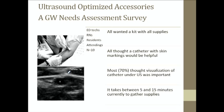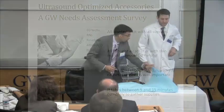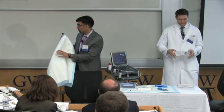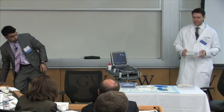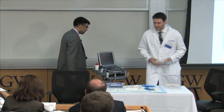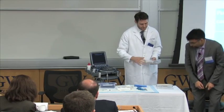They found that was a problem. And then 70% thought that visualization of the catheter under ultrasound was important to know if you were in an artery or vein after placement. It also took them 5 to 15 minutes just to find the supplies necessary to put the catheter in. So that led us to our first innovation. So here we are. It fits in your pocket. It's a kit with all the things that you need for peripheral IV ultrasound guided line placement. And you can see here all the things that are necessary and why it would take 5 to 15 minutes just to get it together.